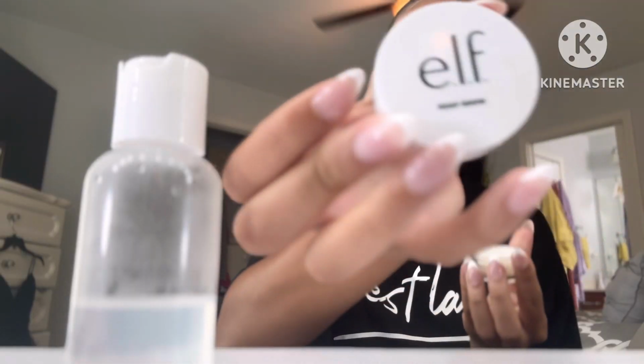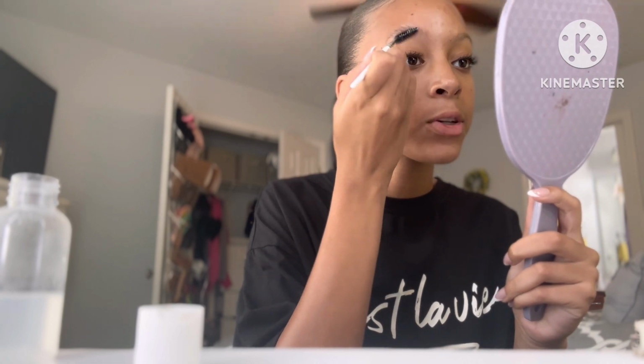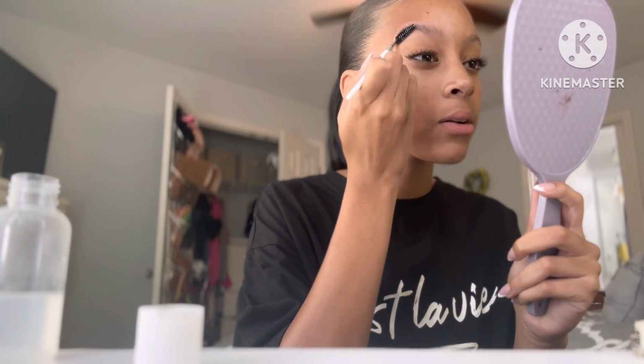Okay, so I just put some whitening strips in, so if I'm talking weird, that's why. First off, we're gonna do our brows as always. I'm gonna use the e.l.f. soap brow. It's currently 3:10, so I have about an hour and a half to finish up, which is good, so I can take my full time, especially when recording, because that takes a little bit longer.